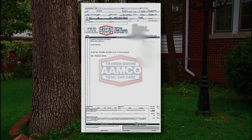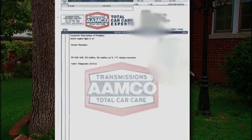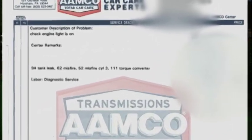Pile had to pay up for this printout showing what that free check found. There's no free information, and it wasn't free.